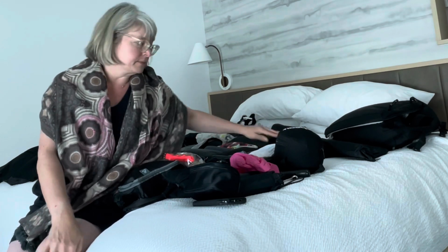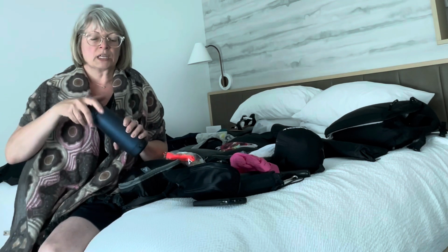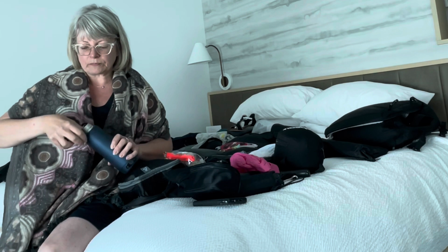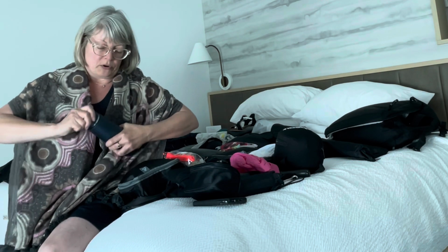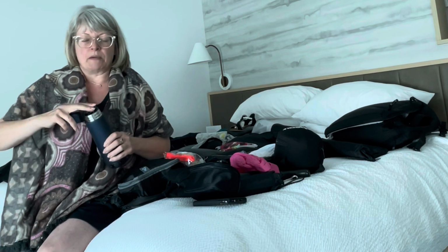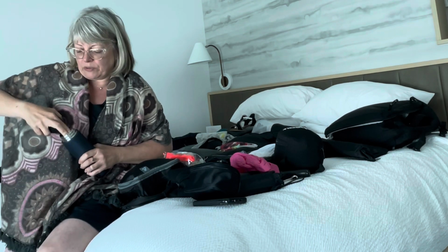I was very sad. This is my travel kettle. It is for international. It is 240. Has the little power cord inside. It heats up water in about 2 minutes. And I can make broth, bone broth with it if I want.